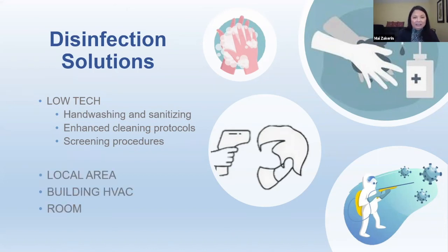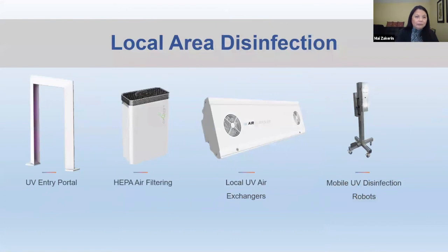And so many of you out there that have joined us today are looking for different ways to deal with disinfecting our work areas, or also disinfecting the air in our buildings, and then also room-based solutions. So I'm going to review some of those next. So here are some technologies that are available that will address local area disinfection. Here's the UV entry portal that is fairly new to the market. But you can also do local area cleaning either through HEPA air filtering devices, or also UV disinfecting exchangers. And those are small room based or local area based.